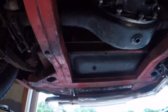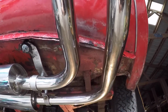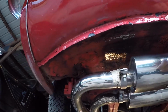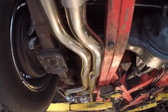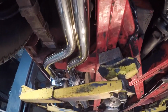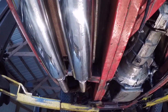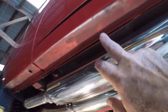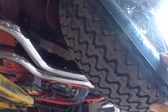Nice, beautiful stainless steel exhaust on the car from front to back. No rust from battery. In this pan, all the original spot welds, pinch welds are here. You can see the drain holes are at the bottom of the fenders, as they should be. These dog legs have never been worked or opened up. They're original. Nice Michelin tires.